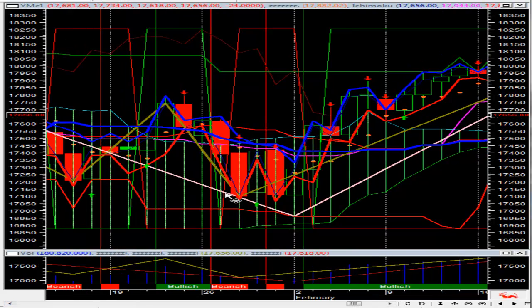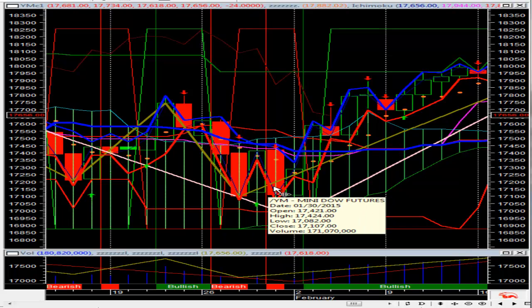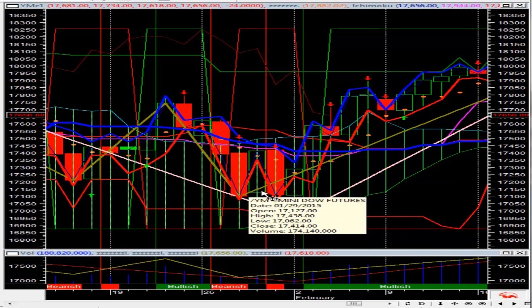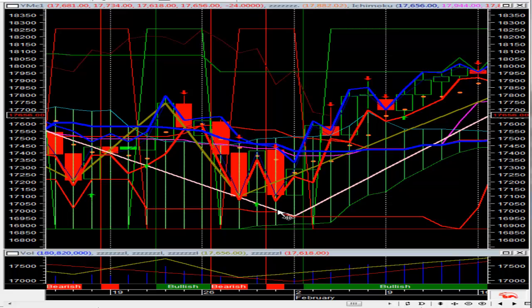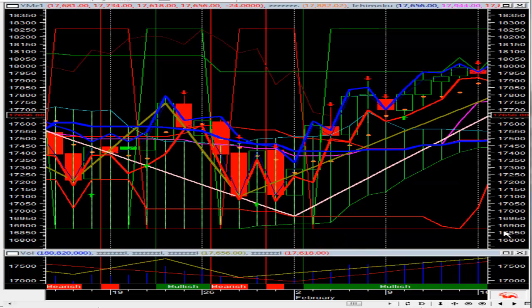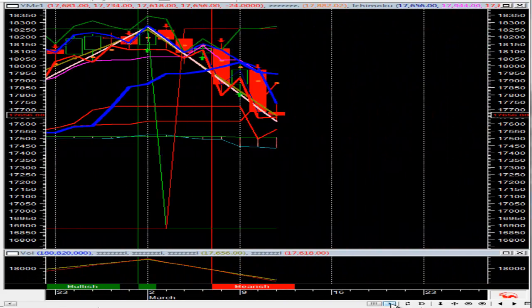Technically speaking, support is way back here somewhere around 1793, 1782. We'll just round it off and say 1700 even. So about 1700 even is where your support is going to be. Even if we take out these lows that were made back in January of this year, you still have the bottom of this old Kumo cloud support here. So the market could drop down into the 16900s and still have an area of support there, if that makes sense to you. That's what we're going to be looking at in the Dow futures.